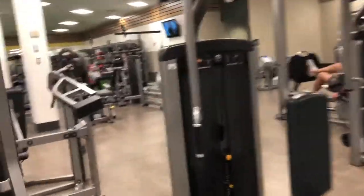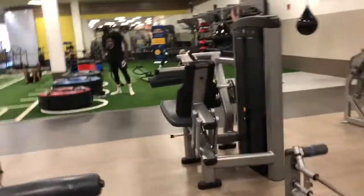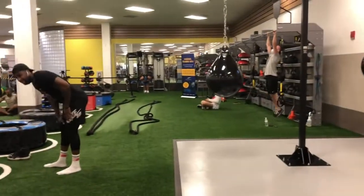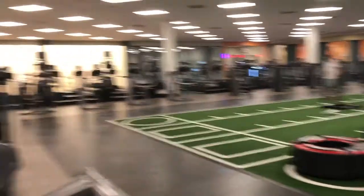Let's walk through here one last time, give you another angle. Got a couple bags hanging. I think I'm going to use this as a photo, but another angle here if you like CrossFit or these type of workouts. A bunch of different cardio stuff.